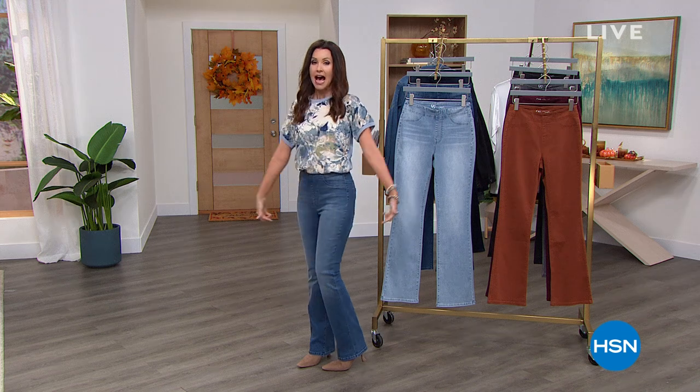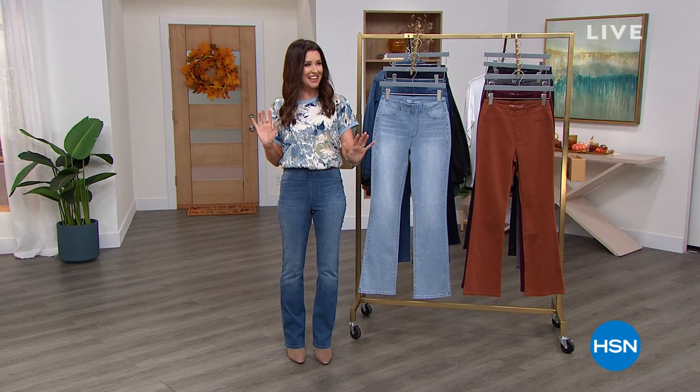Wearing it. This actually will fit me if I gain, I don't know, 20 pounds. Not that I'm planning on it, but if you want to, it's our Today's Special.